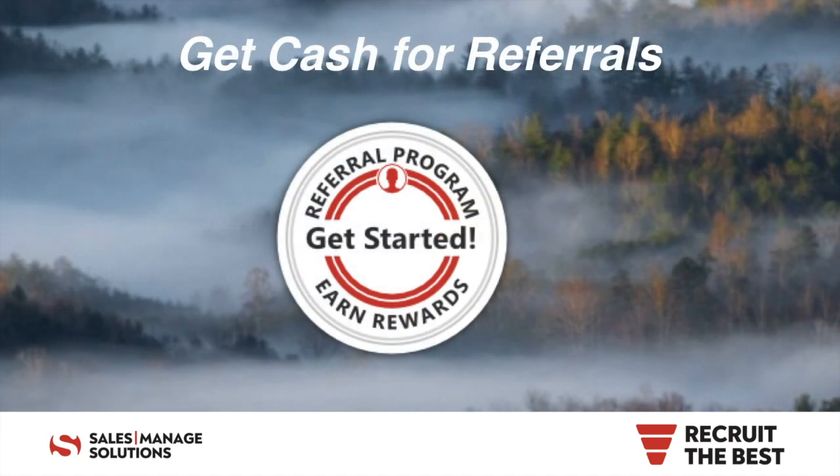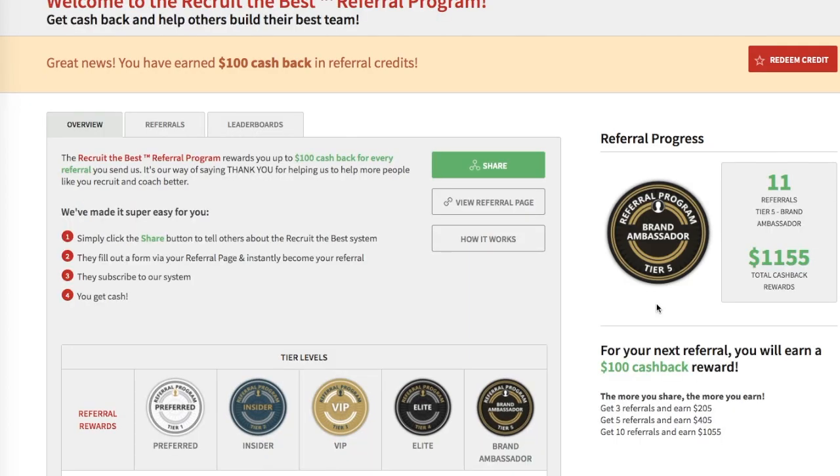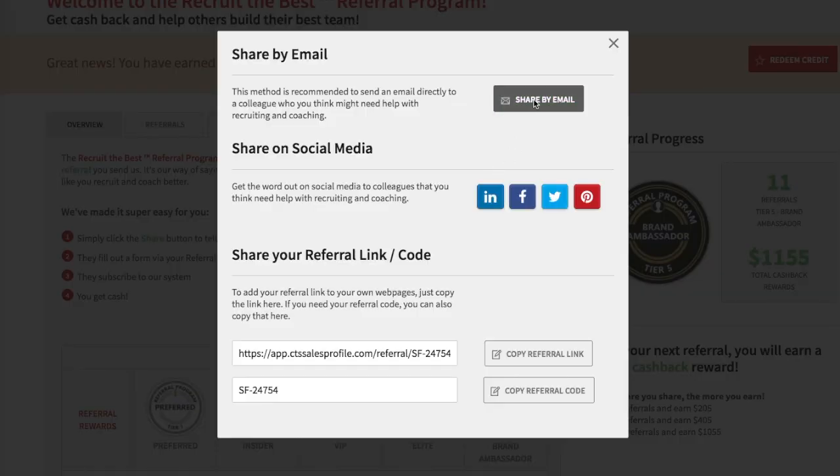As you know, continuously growing a customer base through referrals is important. We've made it easy and profitable for you to refer your fellow agents to the Recruit the Best Team system. Click on the Referral badge on the right of your dashboard and learn more about how to easily get cash for sending us referrals. By clicking on the badge, you'll see the different levels of cash for referrals who sign up. Click on the green Share button and share by email, then watch the referral cash come in.